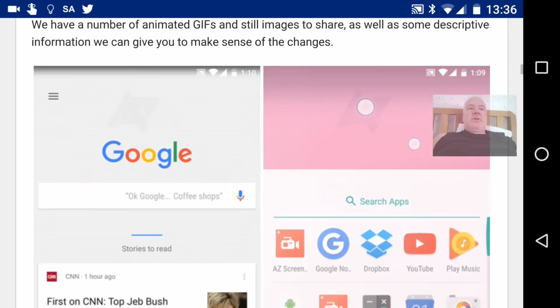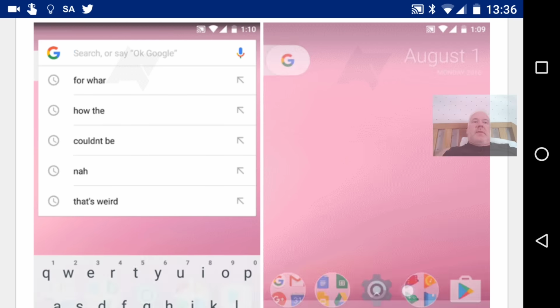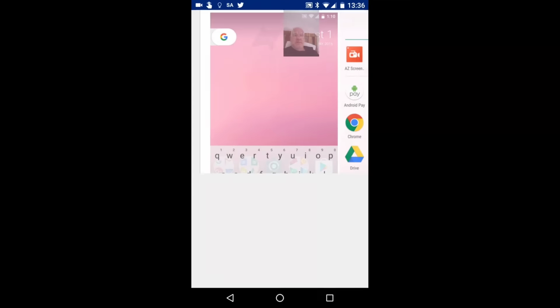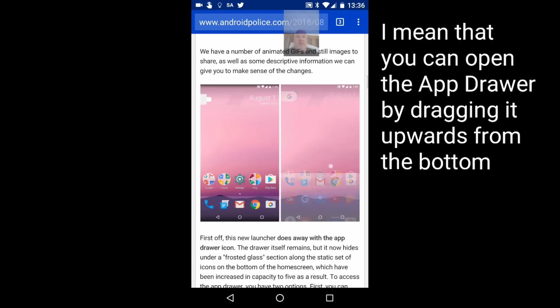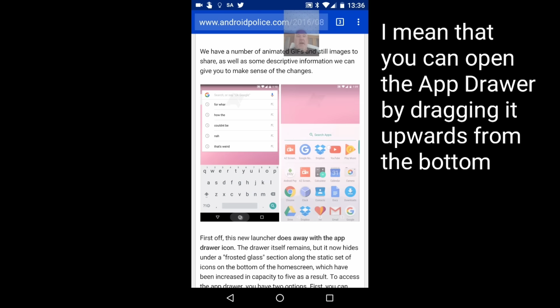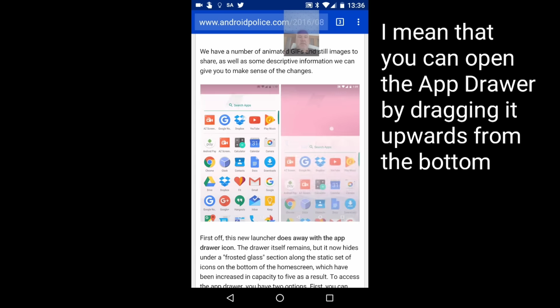the launcher has that you can open the launcher by dragging the up drawer upwards like this, as you can see.